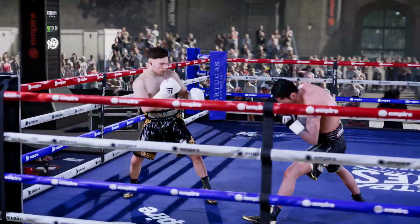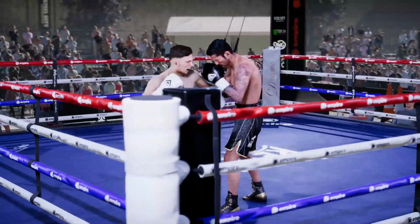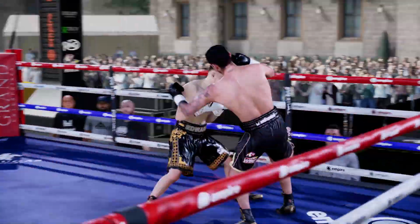And he misses with the left uppercut. Good left counter that lands. You don't want to trade shots.